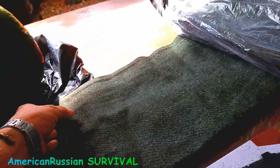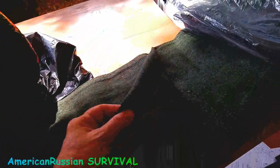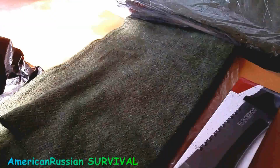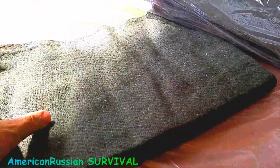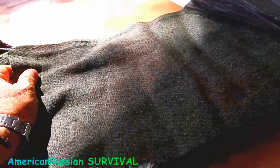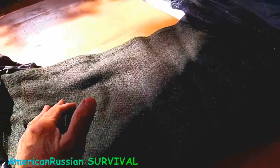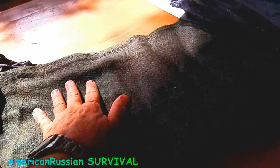But the other thing is, you've got these thinner blankets. These are not mil spec, but I got them from Bud K. They're 50% wool, 50% polyester, or some kind of nylon material, and they open up. They're about 80 inches long. What's good about them is they're not itchy. They're not like the military ones, which aren't itchy to me, but to some people they are. These don't even feel like wool at all.